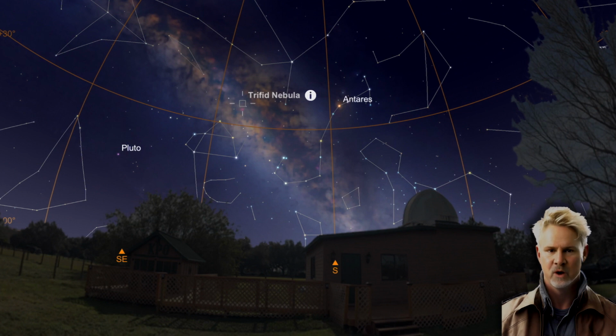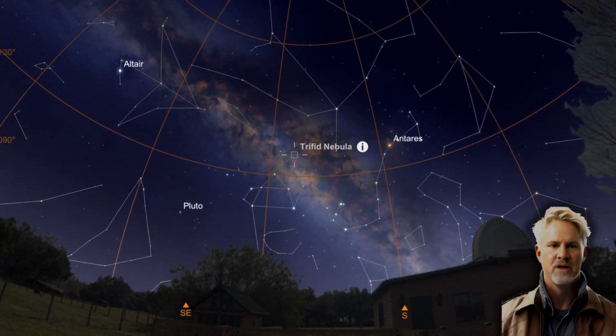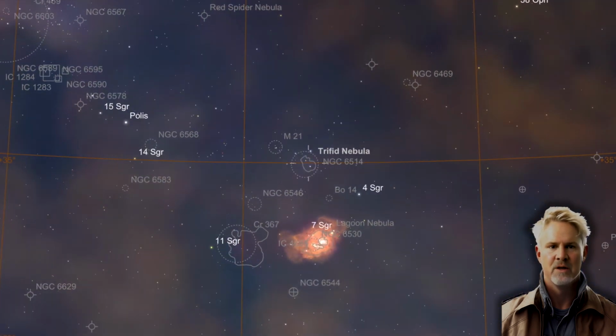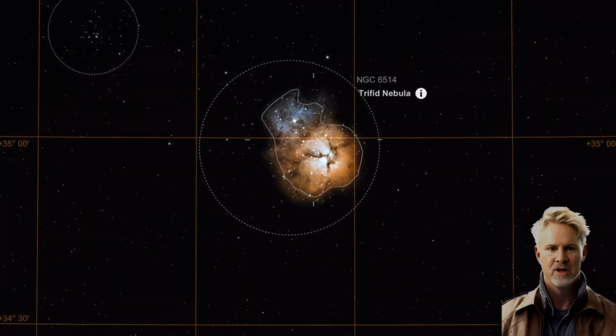In this third episode of Catching Ancient Photons, we are going to capture Messier 20, otherwise known as the Trifid Nebula, nestled in the constellation of Sagittarius.